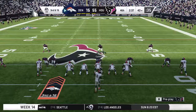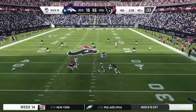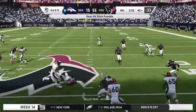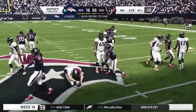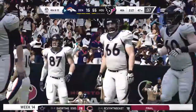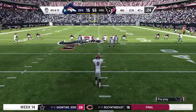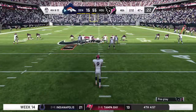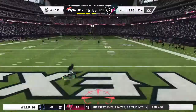An incomplete pass on that last play, and that means they'll need to come up with something here on 3rd down. Flacco over the middle, complete. It's Hamilton. And now the ball's out. Fumble near midfield, and the defense not able to get it. From a defensive perspective, what's that moment like when you realize the ball is loose? It is a moment where all concentration goes right to the football.